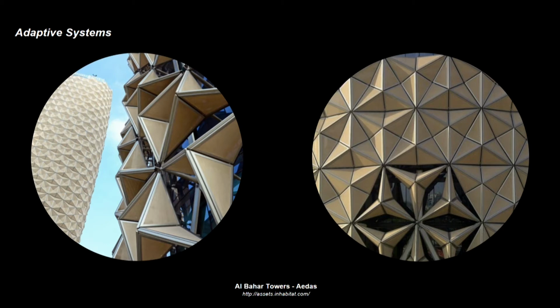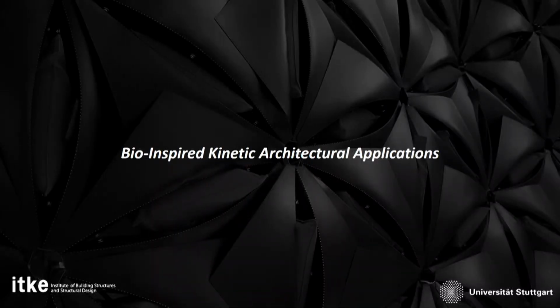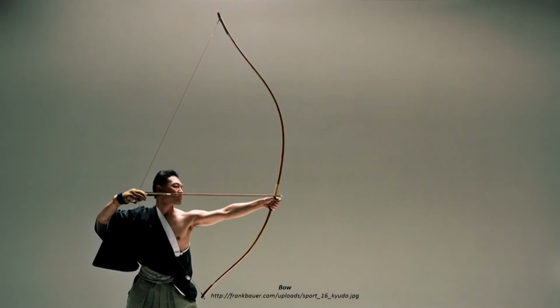Each of those panels is made of a high amount of different parts, and that also leads to vulnerability. So that's the background, or the reason why we study bio-inspired kinetic architectural applications with the use of compliant mechanisms. Compliant mechanisms are, in engineering or in craftsmanship in human history, nothing new.